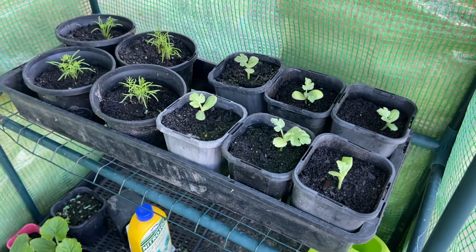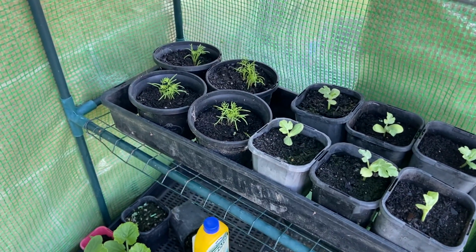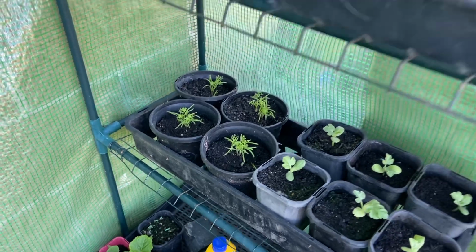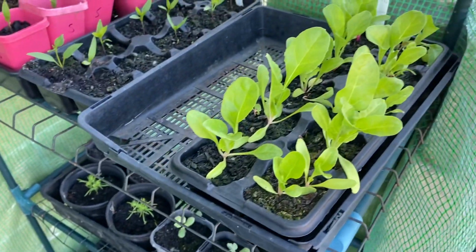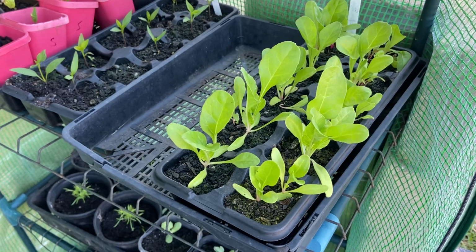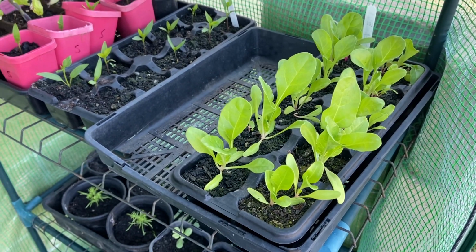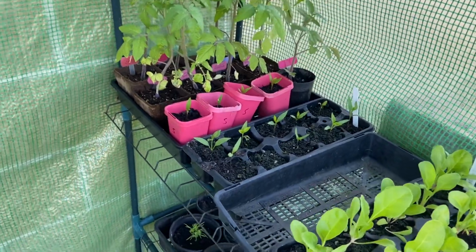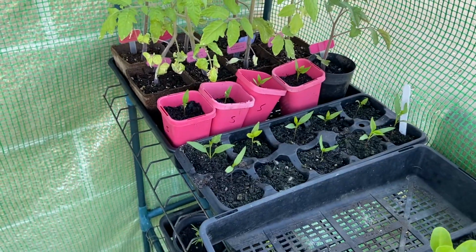So next to that we've got some basil. It looks like dill, doesn't it? But it's basil. We've got some silver beet ready to plant, so we've got some greens, and yeah, some more capsicums or chilies over here. So they're still looking pretty small, and I've got a bit of time before I need to plant those.